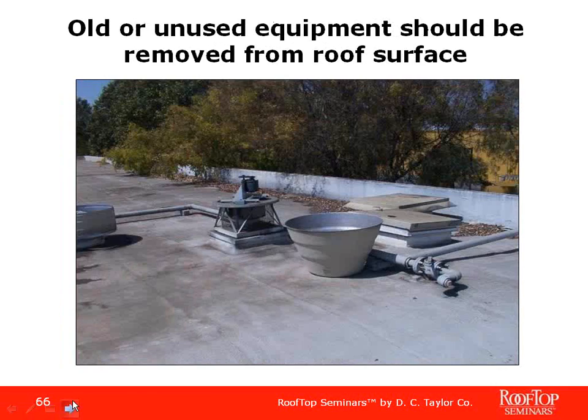Old or unused equipment should be removed from the roof. I mean, if you're doing any kind of modification to the building or you're doing maintenance, make sure the people put all the parts back. One thing we seem to see time and time again, especially on buildings that have HVAC equipment, is compressors and other tanks for Freon that are just left on the roof by other trades. Make sure that whoever does your service basically puts everything back in place before they depart.